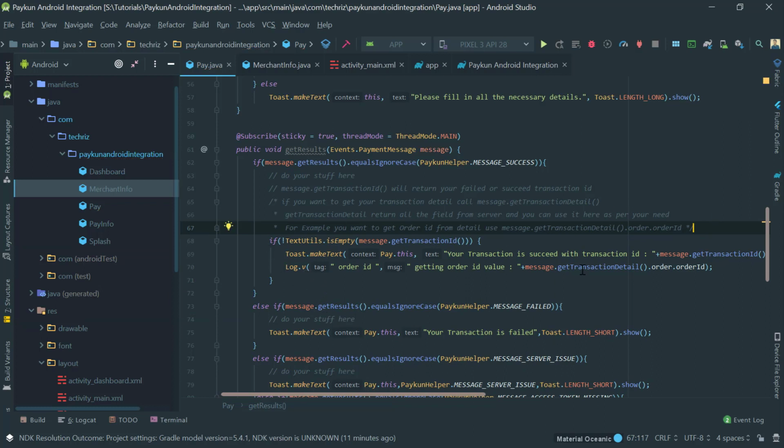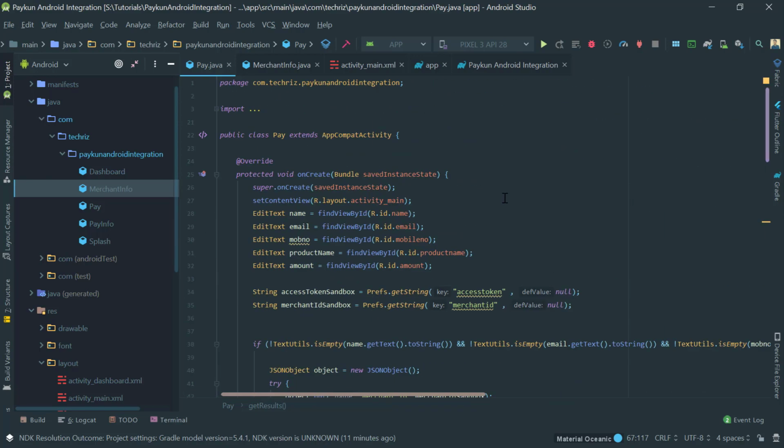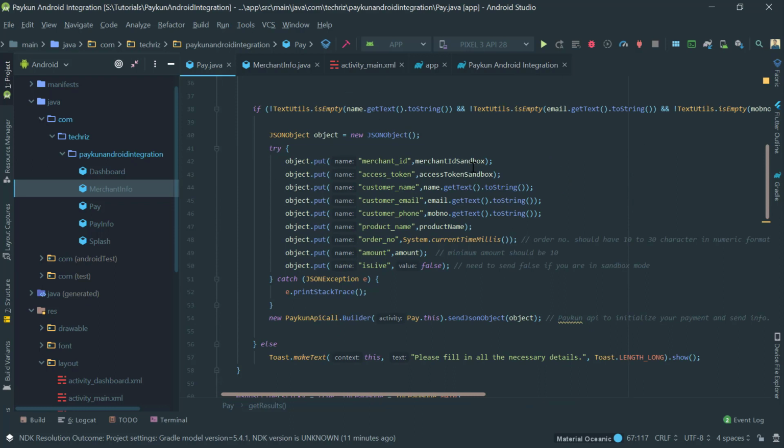So you can have another activity just saying that okay, your payment is successful. Now you have this done, now you have that done, which is all right. Okay, so yeah, that's time to run the app because we are almost done.